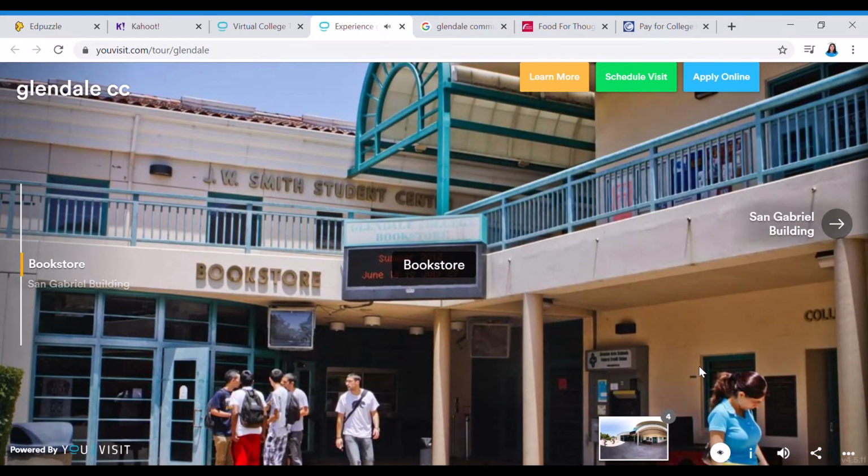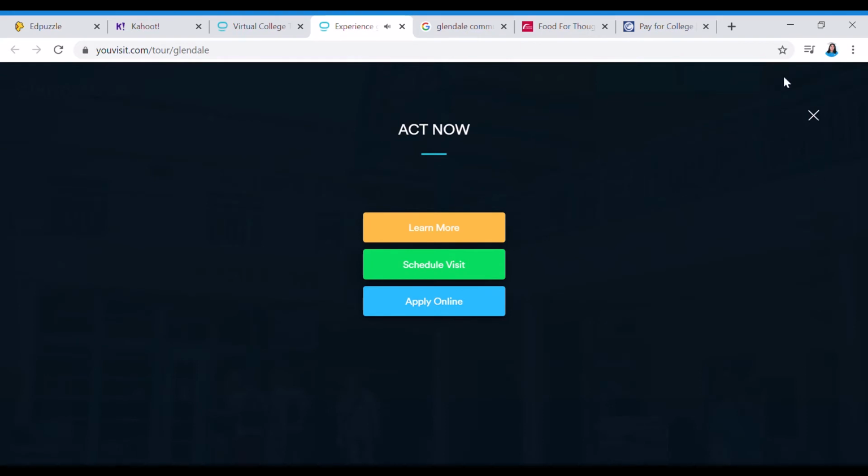GCC's bookstore is located. And remember, if you're doing a U-Visit on your own, if this happens, just make sure you click the X. There's no need to learn more, apply online, or schedule a visit. We're just doing the tour, so just click the X.